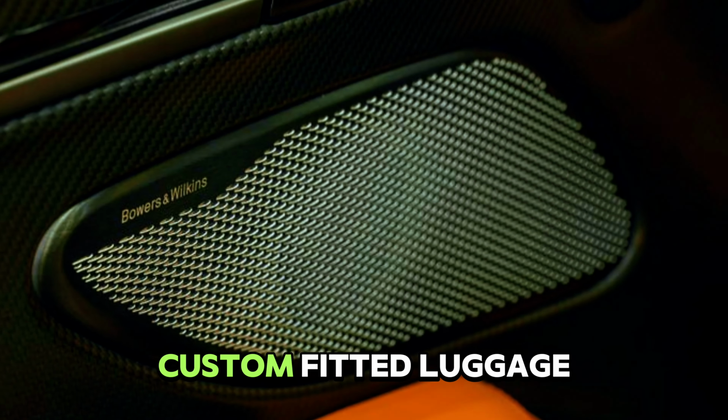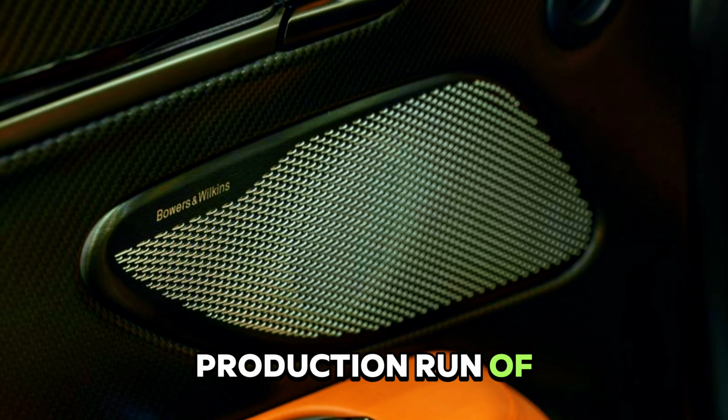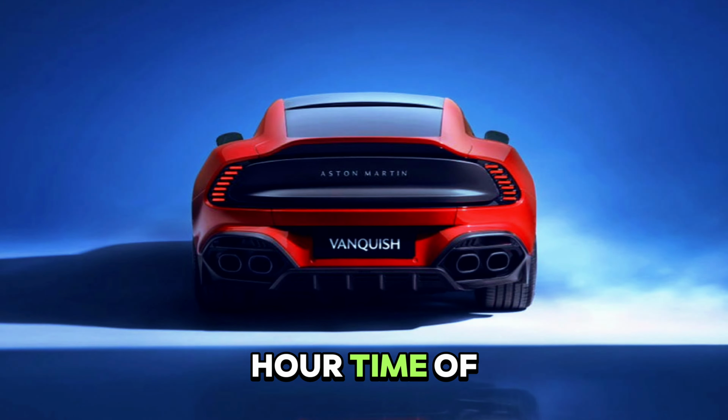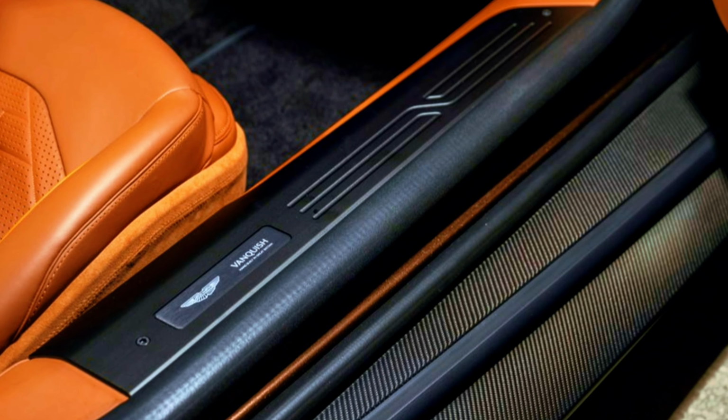With space for custom-fitted luggage and a limited production run of just 1,000 units, the Vanquish guarantees rarity and prestige. Aston Martin claims a 0 to 62 miles per hour time of just 3.2 seconds.